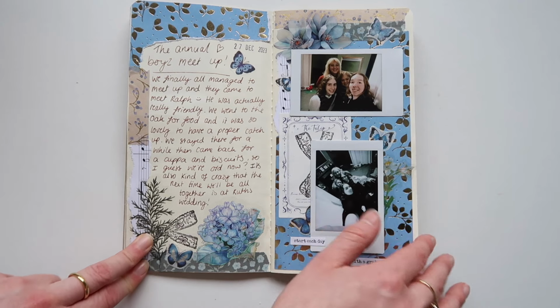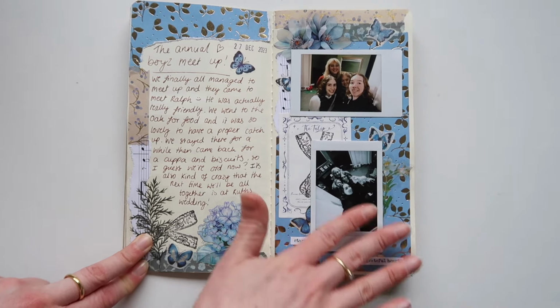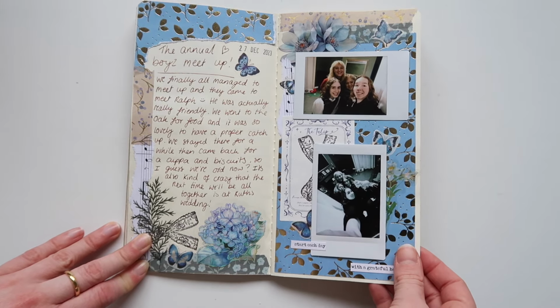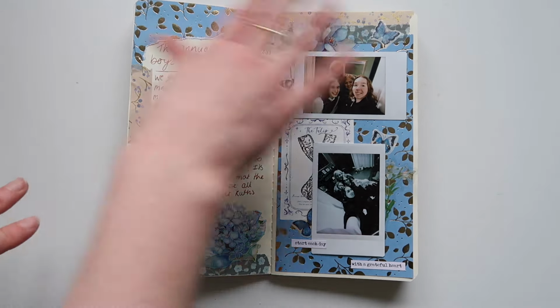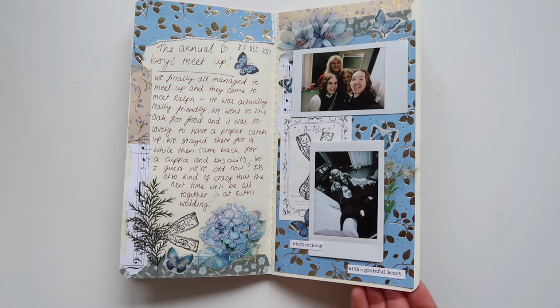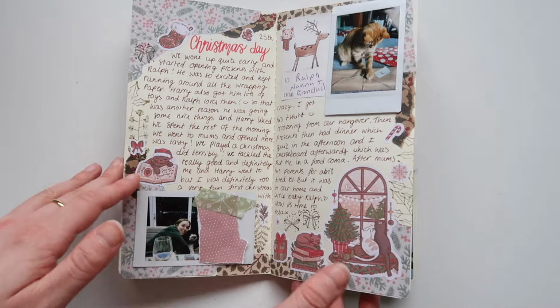This spread was on the day after Boxing Day, and me and my friends met up. We hadn't seen each other for a very long time, so I wanted to document that as well. And again, I just used this paper from Sostrine Green and then created the rest of the spread around the paper. And I really like how this one turned out with all the blues. It splits up all the red from Christmas.